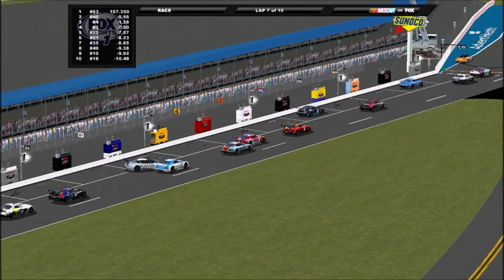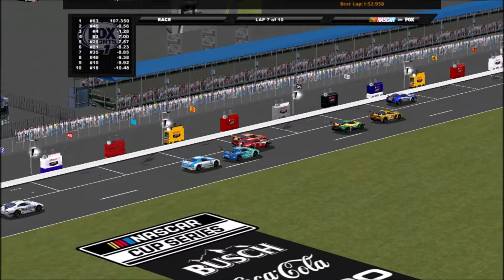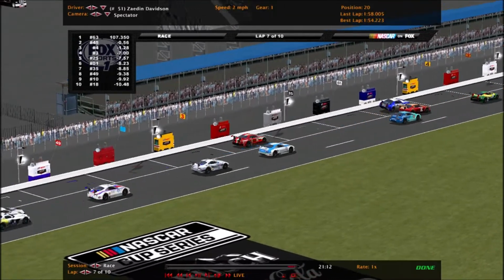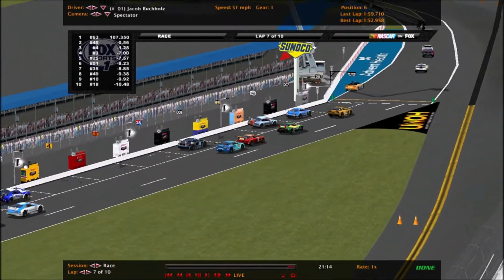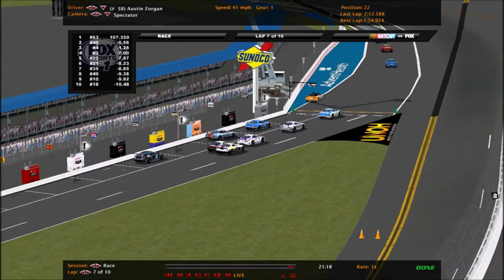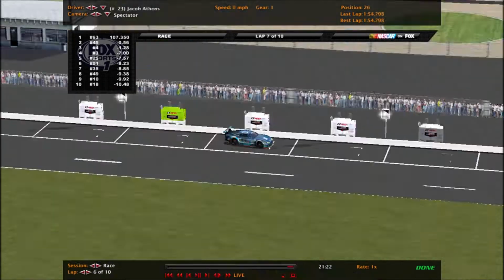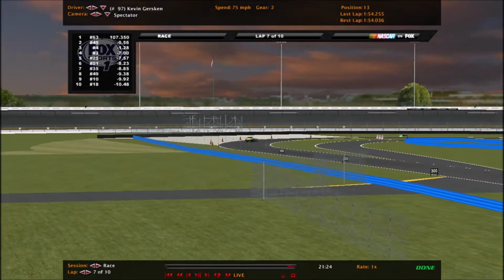That's Jacob Hals right there as he just got into the back of another driver as his rough night continues. More contact on pit road. Zane Davidson again. Oh, no, that was Hals right there. So Hals had a rough pit stop and then someone ran into him. So the pit road mayhem continues.